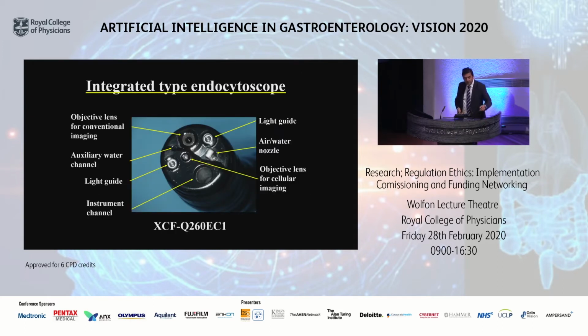The endocytoscope is an integrated type scope, which is similar to any colonoscope. But the advantage is that you have an objective lens which can give conventional imaging, and you can have magnification endoscopy, and then a full zoom, just a push of a lever that can take you up to 520 times zoom.